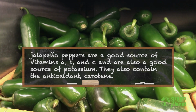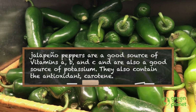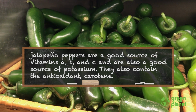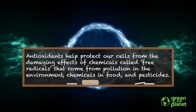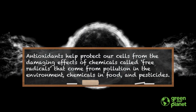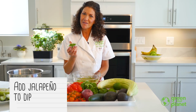Jalapeno peppers are a good source of vitamin A, B, and C, and potassium. They also contain carotene, a healthy antioxidant that protects your cells. Antioxidants are substances that help protect our cells from the damaging effects of chemicals called free radicals that come from pollution in the environment, chemicals in our food, and pesticides. We're going to add our finely minced jalapeno to our dip.